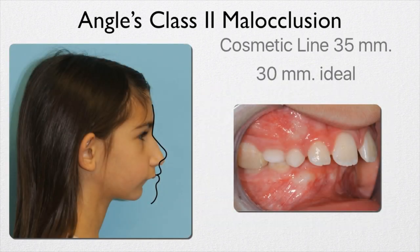How about another class 2 patient? Here, you can see the Bolton Norm, and her maxilla by the cosmetic line is back about 5 millimeters. In reality, that understates the case because her nose is so far down and back already from where it really ought to be. So the maxilla is back dramatically, and the mandible is really back dramatically in her case. Obviously, this is a patient who needs to have both the upper and lower jaws brought forward, as is the case for virtually every class 2. This is just a more extreme case.